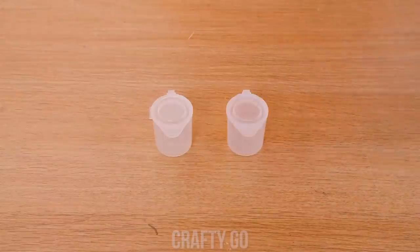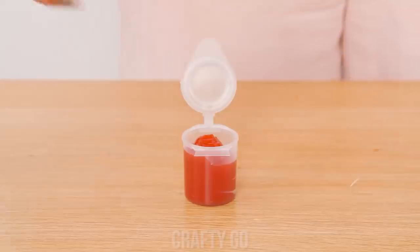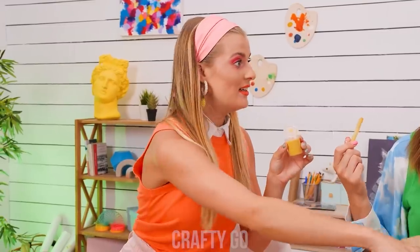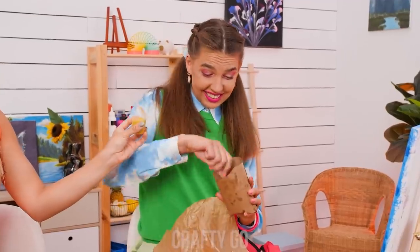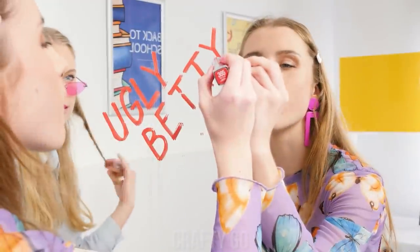Just empty the paint containers. Fill it up with your favorite dressing. And it's good to go. Look what I've got! I don't want to paint. No! It's for the fries! Oh! Yummy! What's the fuss? Just painting! Clever!